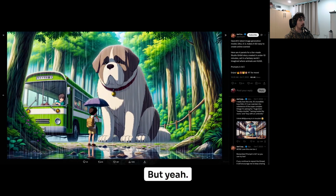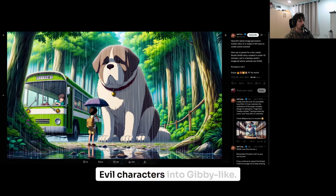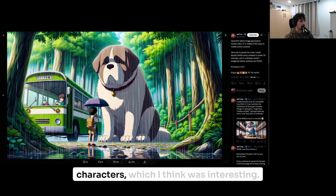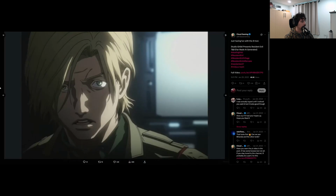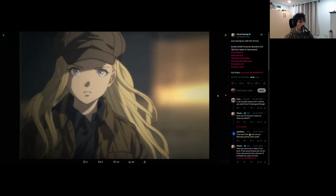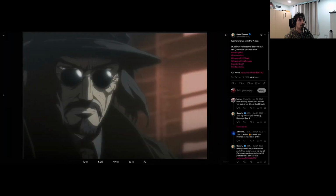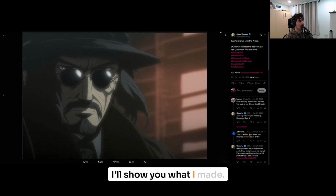And the last one turned Resident Evil characters into Ghibli-like characters, which I think was interesting. Okay, so that's what was created, and then I'll show you what I made.